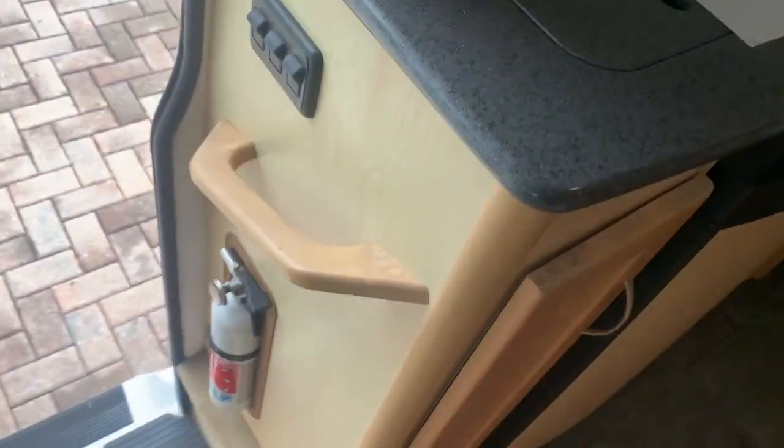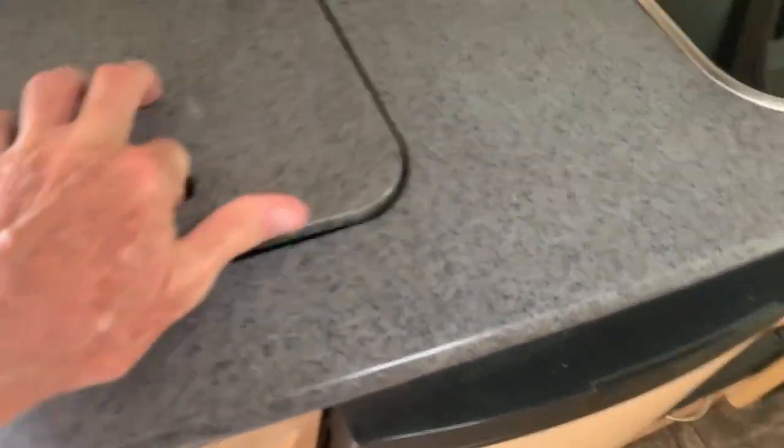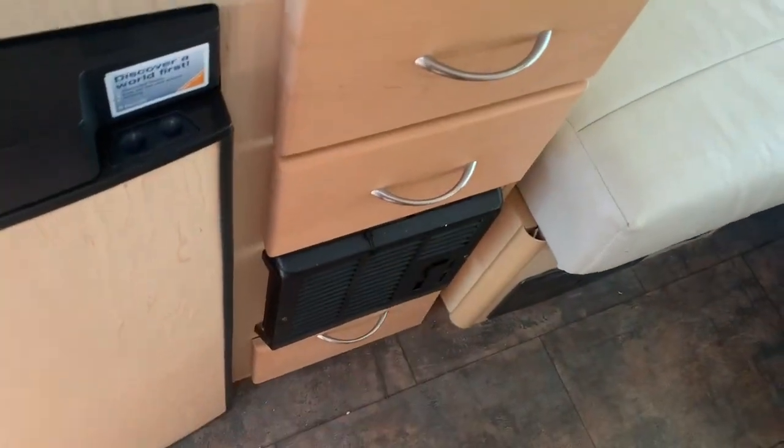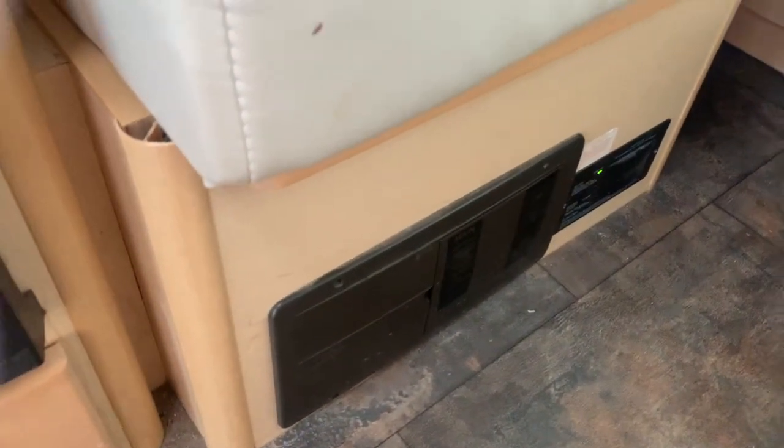So fire extinguisher. Your galley area is Corian countertops, very, very nice. Stainless steel sink, stove is a flush mount, 2-burner. Cupboards, 2 drawers, furnace. That's your disconnect switch down at the bottom one there. And also your converter is down here. Carbon monoxide, just take to the right of it.